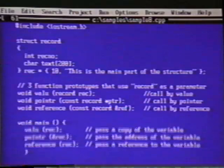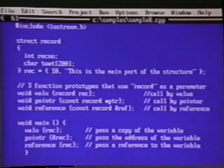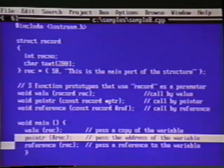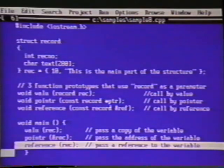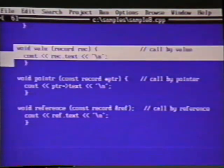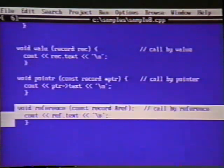We've loaded the file sample8.cpp from the learning disk onto the computer. It's important to read the comments associated with this program. It will help you figure out exactly what we're talking about in our three functions, value, pointer, and reference. In the void main section, we see that we pass a copy of the variable, pass the address of the variable, and pass a reference to the variable. At the end of the program, and also near the beginning, we see that we have called by value, called by pointer, and called by reference.